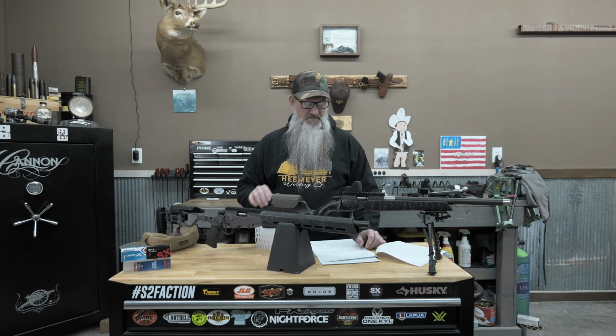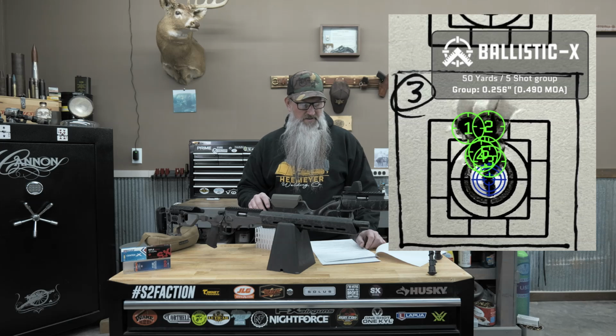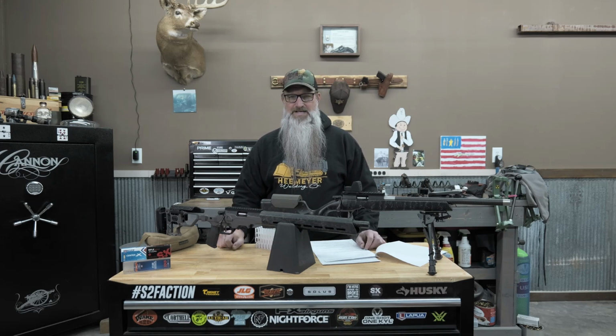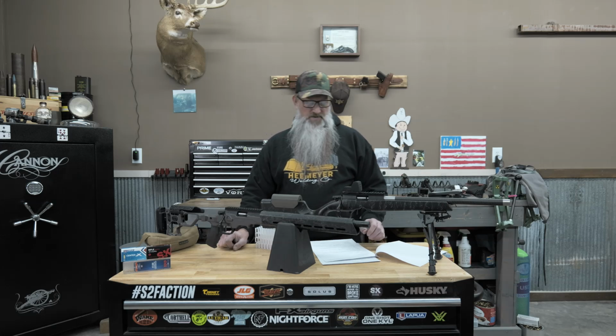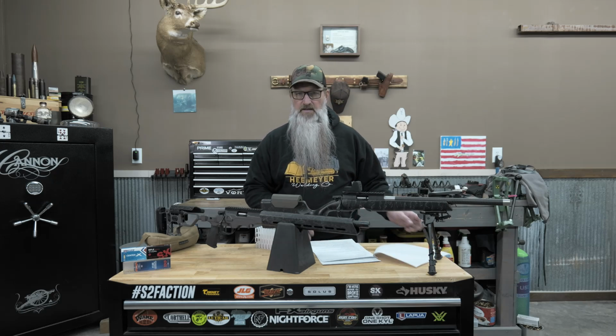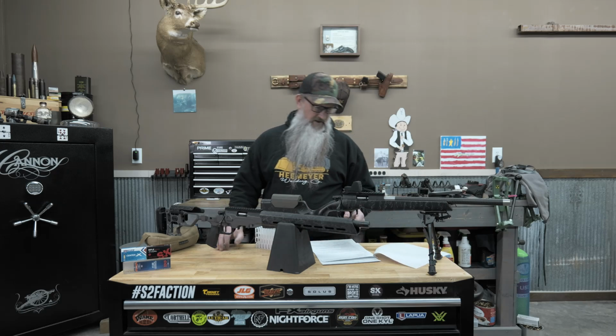Again, sub MOA guarantee at 50 yards, starting weight of 5.1 pounds. And on the Ranger, the MSRP is going to be $849.99. So a couple of things that they don't tell you. They tell you that you're getting a Trigger Tech trigger in both of these, and again, they're identical.